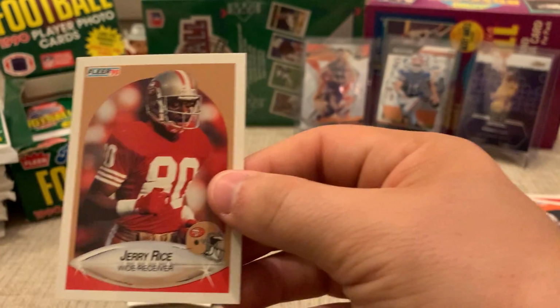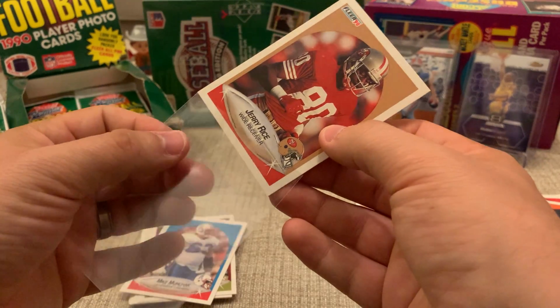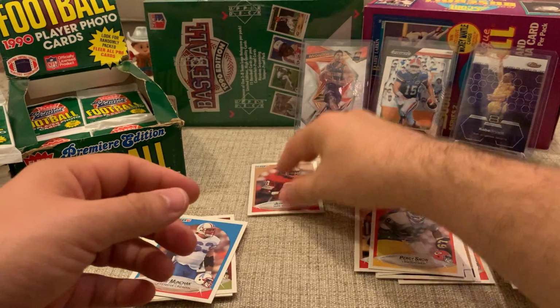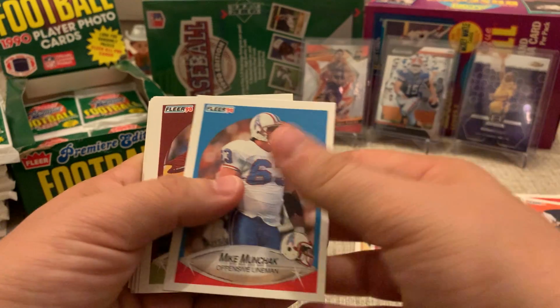That's impressive. So we're going to give him a sleeve here, and we're going to call that a hit. So we'll put him back here in the back and see if we can find another player like that.